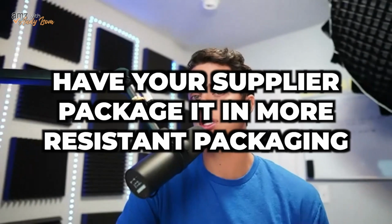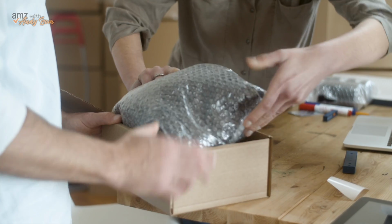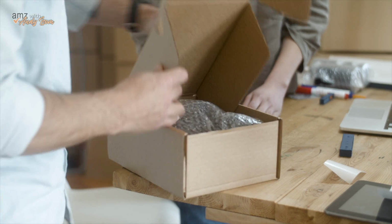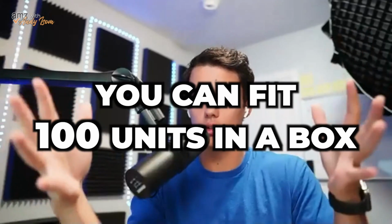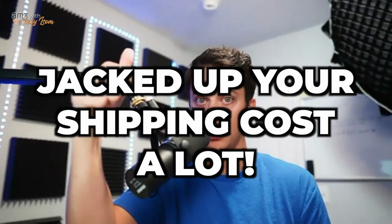The other one that is a guarantee is to have your supplier package it in some sort of packaging that prevents it from being smashed, which would essentially mean they would have to put it in a cardboard box. So you have your supplier package your product individually in its own cardboard box. When it ships from Amazon, even if it ships in a poly bag, it's in its own cardboard box and doesn't get smashed. But that's going to increase your costs as well. If you have them all nicely packed in a big box and you can fit 100 units in a box because of the way they fit together, but now you have to package each one in its own cardboard box, now you can only fit 10 in a box. That jacked up your shipping costs a lot, so that also is going to eat into your margin.